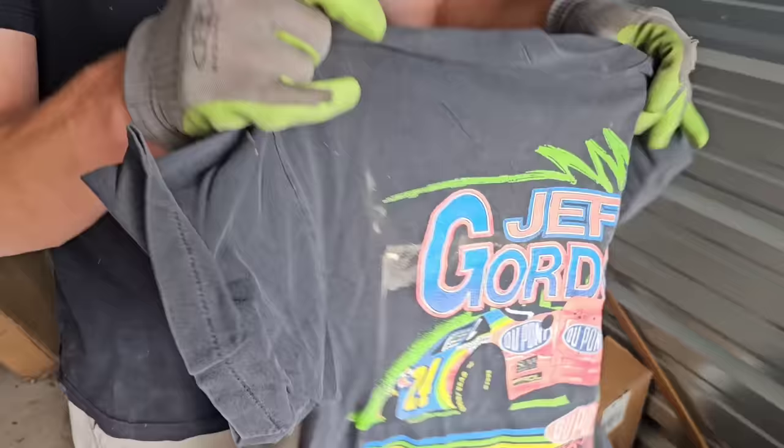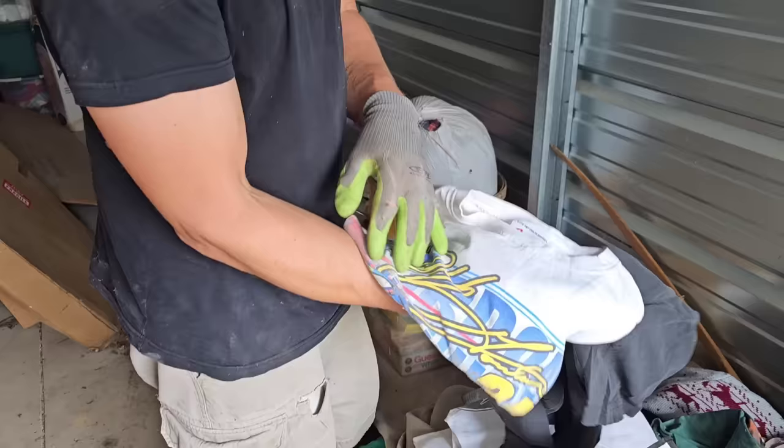Breyer horse mega, mega collection. Coins, jewelry, antiques, collectibles, all kind of cool stuff. Vintage t-shirts. I just noticed we're going through. Just found these vintage tees like this. Jeff Gordon. Single stitched. Here's another vintage tee. So who knows what else we're gonna find in this unit.